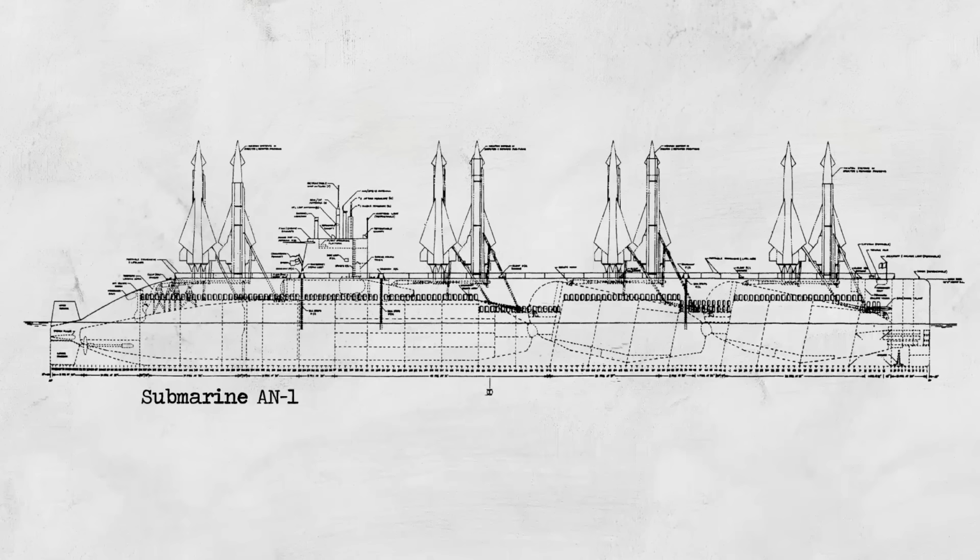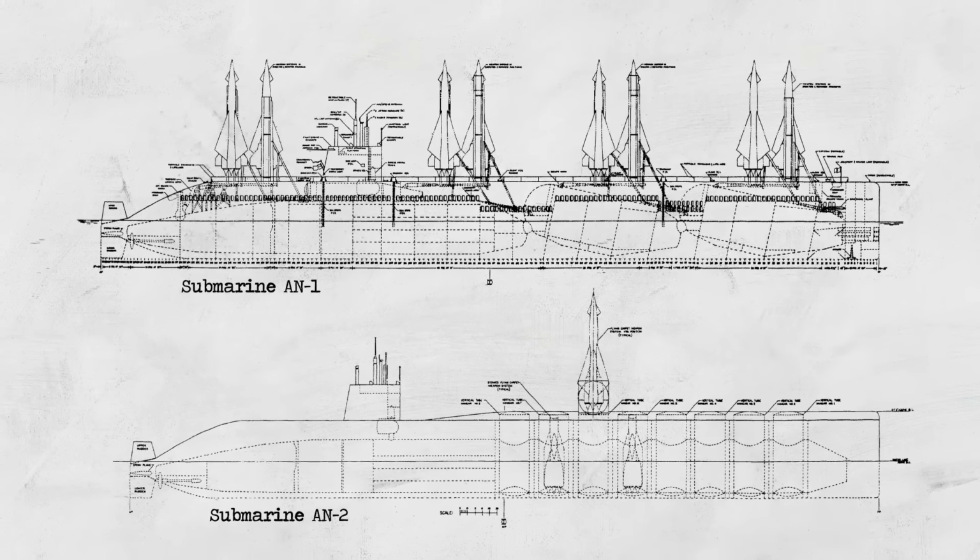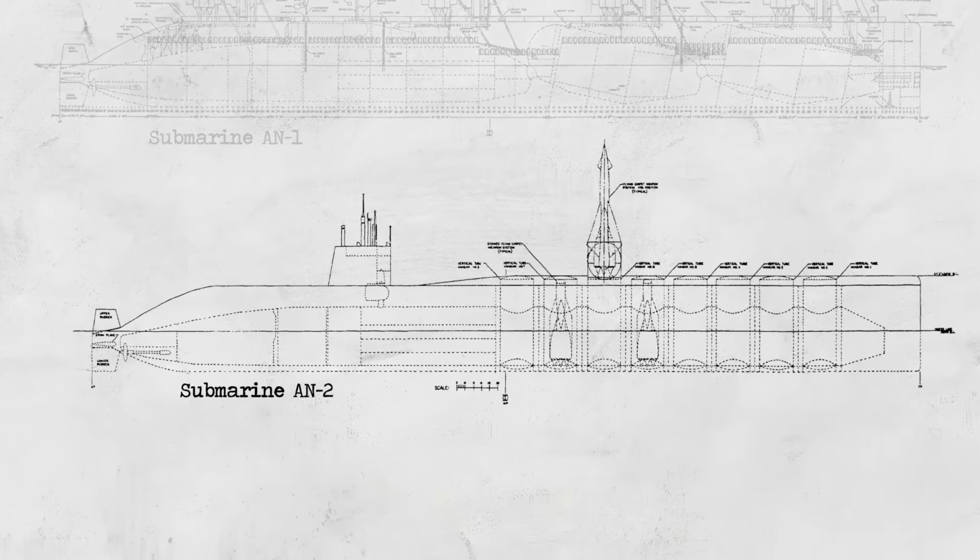Let's talk about the second option that Boeing engineers came up with, the AN-2. Be warned, this one's kinda silly.